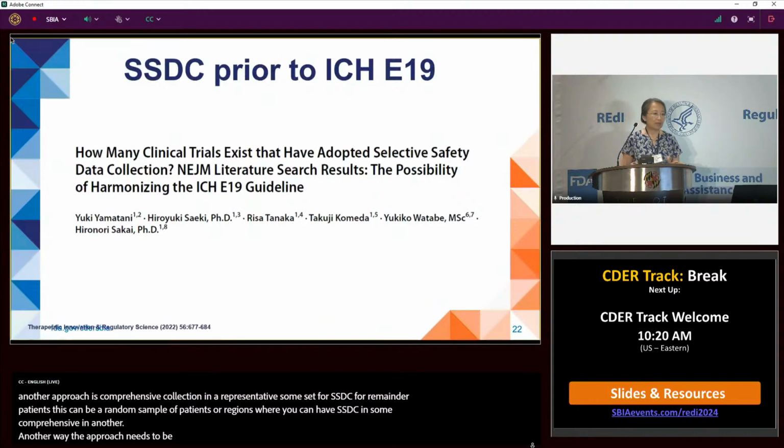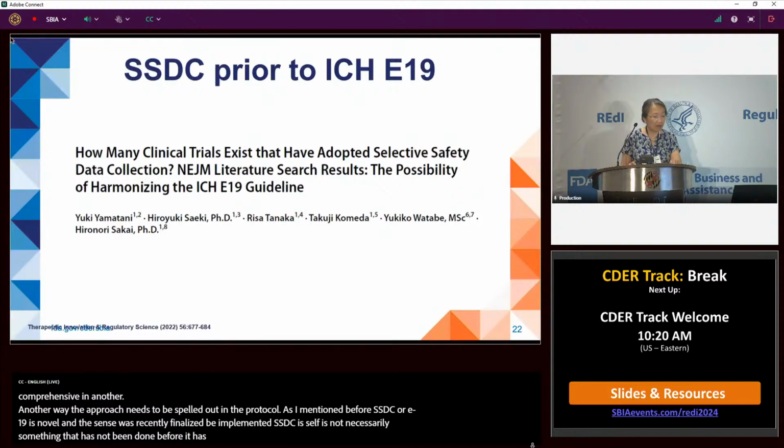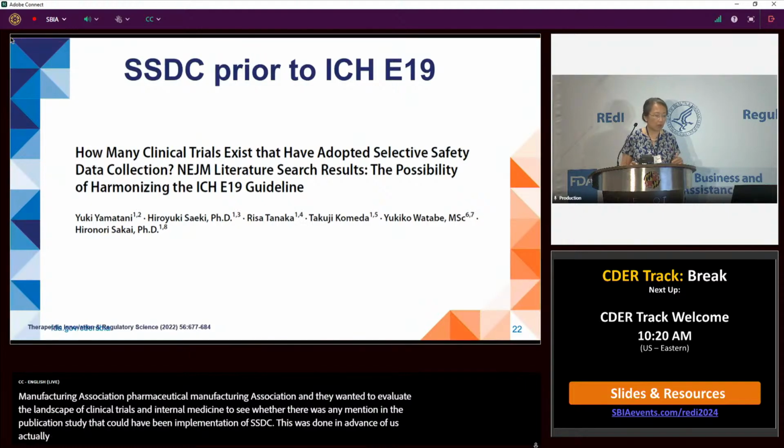So as I mentioned before, E19 is novel in the sense that it was just recently finalized and is being implemented. SSDC itself is not necessarily something that has not been done before. It actually has. What I have here on the slide is a publication by two of my colleagues on the expert working group, Yukiko Watabe and Hironori Sakai, the senior author of this paper. They are from the Japan Pharmaceutical Manufacturers Association. They wanted to evaluate the landscape of clinical trials in the New England Journal of Medicine to see whether there was any mention in the publication about the study that could have been an implementation of SSDC. And this was done in advance of, I think it was Step 2, when we issued a draft guideline for public comment.